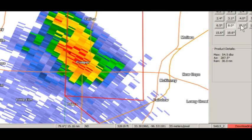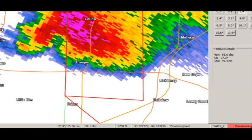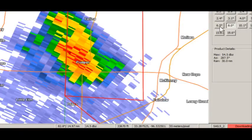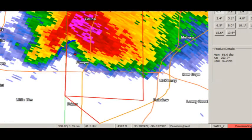There's the top of the storm right there. We're seeing probably about 42,000, 45,000 for tops on that storm. And we can see that the higher velocities are sitting right over that updraft area right there. So let me put a dot on this higher core at 34,000. And we can see it's sitting over this updraft area right there. So this definitely has severe characteristics.